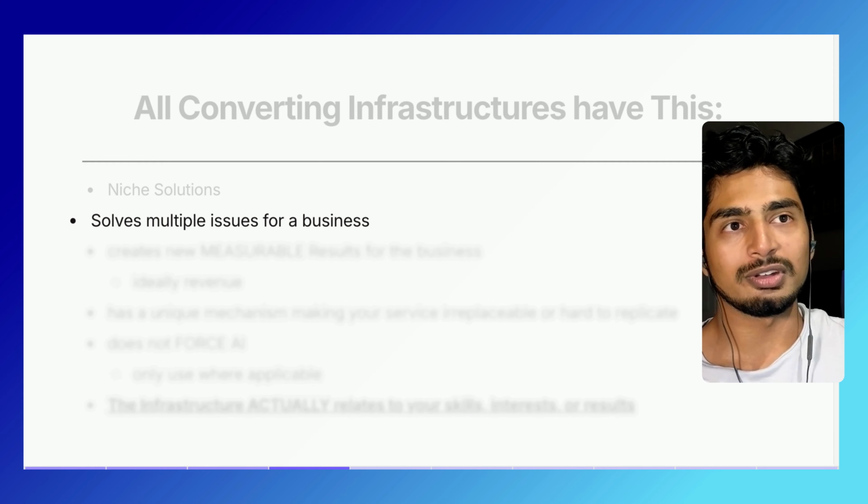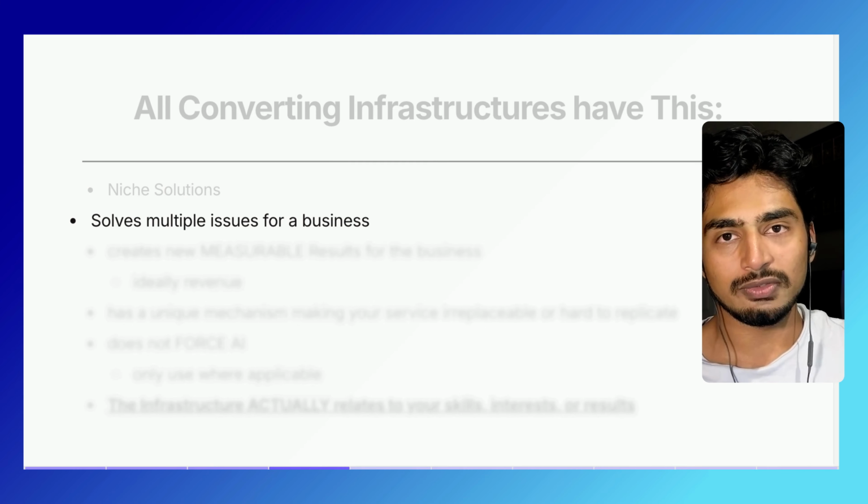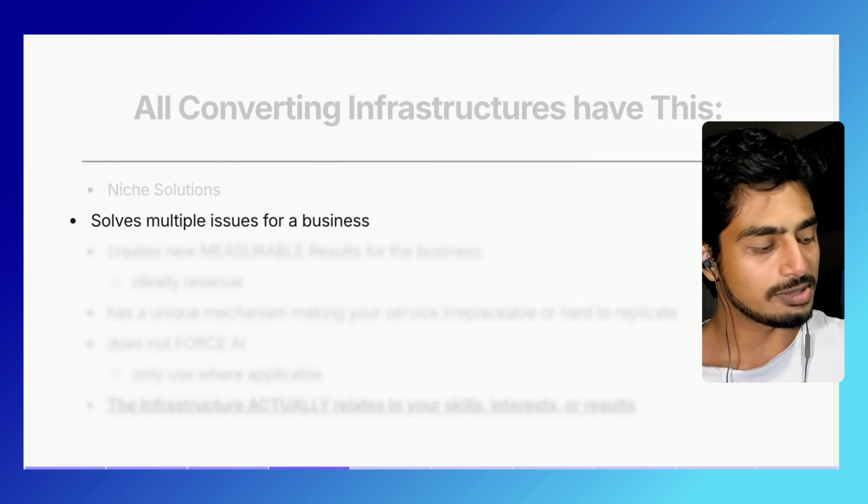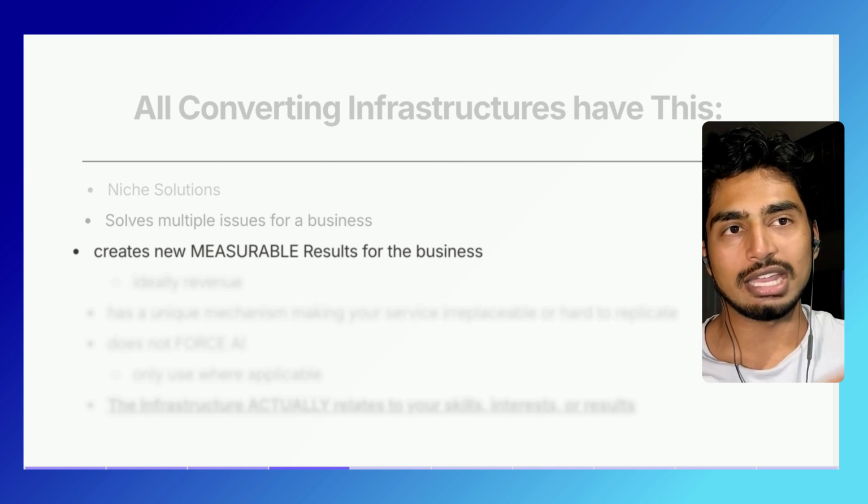Don't force it. So if you're not good at something, don't just try to solve it. But if you're good at a service, add that problem into your solution, into your bucket, and solve as many problems as possible for a business. We want to make it as end-to-end as possible.